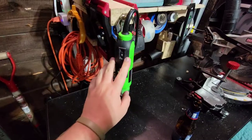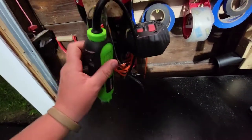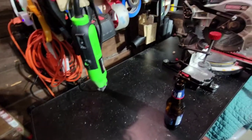What else? I got my Dremel here, and then behind it is just a 10mm wrench that I use to tighten down this chuck when you put something in it.